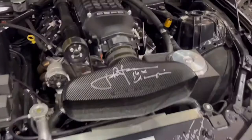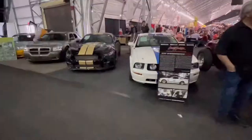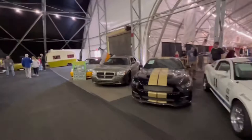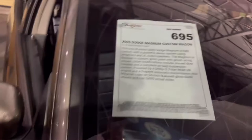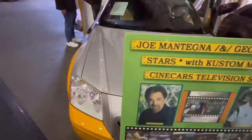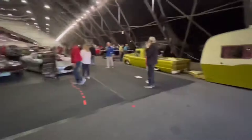It's signed by somebody. Look at this. Why is there a Magnum here? We're gonna figure it out. What's the deal on the Magnum? Like a Billy. This ain't bad. Look at the front end on that thing. I can see why this Magnum is in here, but the other one. Oh, look at that.